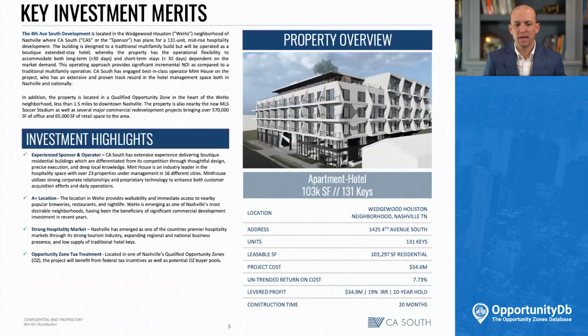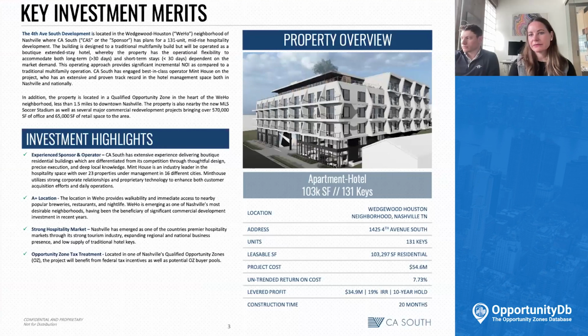Very good. Couple other questions coming in here. What is the waterfall structure? Also another question about what is the minimum investment? Yes, I believe we set the minimum at, we said 100.